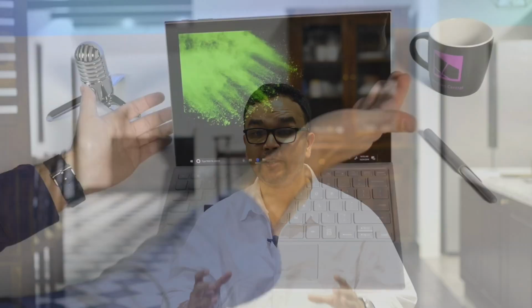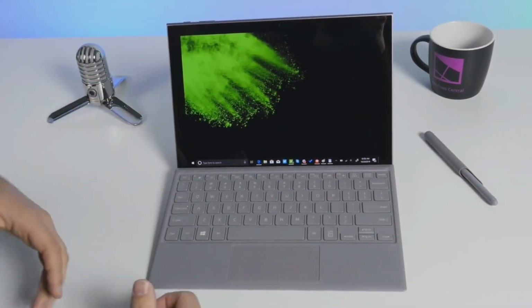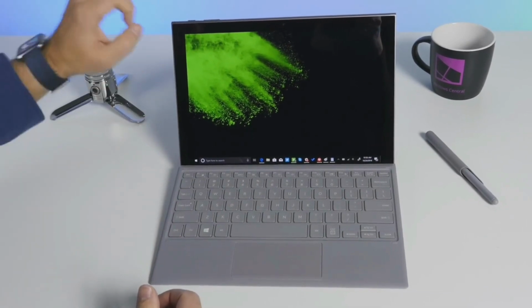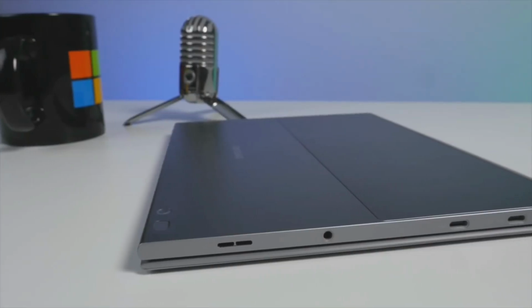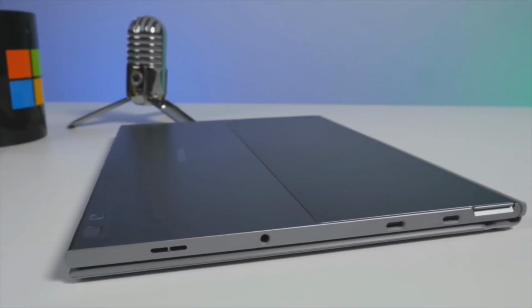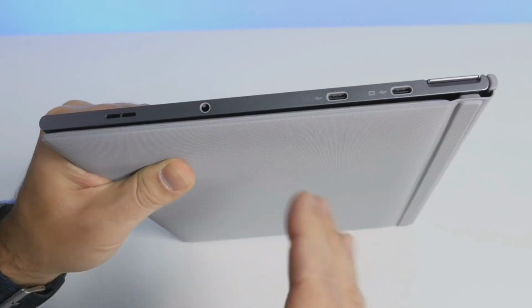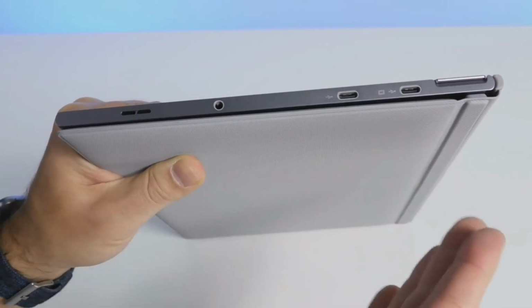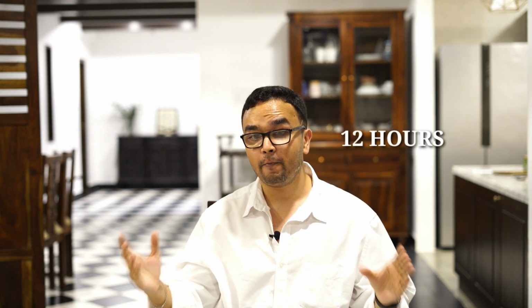One, the 12-inch Super AMOLED display. I think Samsung could put a Super AMOLED display on any product and it automatically becomes the unique selling point of that product. The second advantage are the two USB-C ports. They are not Thunderbolt 3 because this is not Intel, but at the same time, in this era of less and less ports, it's nice that we have two USB-C ports on this device. The third advantage is that it is always connected and it has 12 hours of battery life.